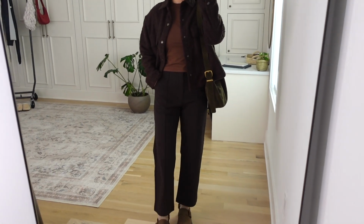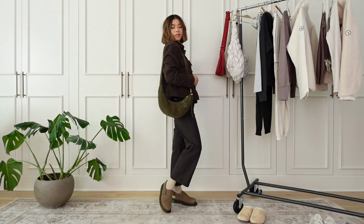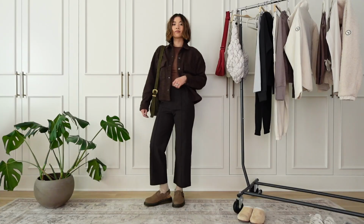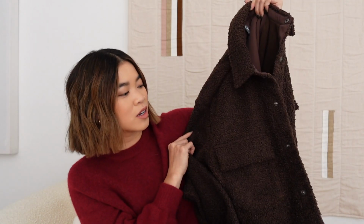I think it also comes in green or cream. It comes in another color, I know that. It was a no-brainer. I had to get the brown, obviously. I don't even need to explain to you guys why I got the brown. It's just so good.